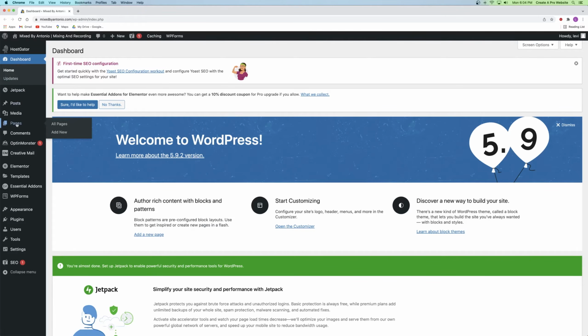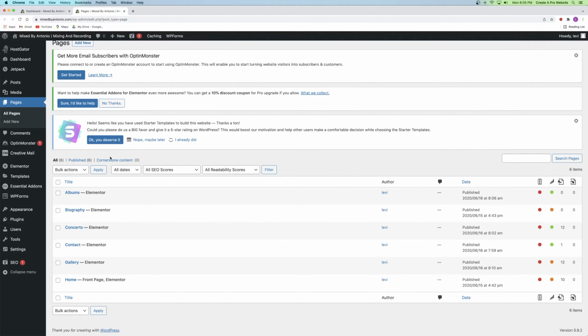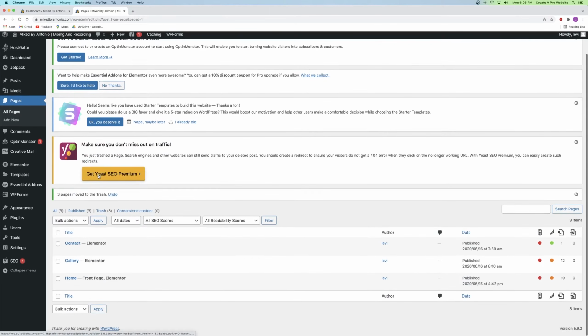I'm actually going to go back to my pages right here and open it up on a new tab. And while we're here, I'm actually going to be deleting some of the other pages as well. I just want to make this a 3-page website. So I want a home page, a portfolio page, and then a contact page. What I'm going to do is I'm actually going to keep the home, gallery, and contact, but I'm going to delete these 3 pages because I'm not going to do anything with them. Move to trash and click apply. And now you should only have 3 pages.